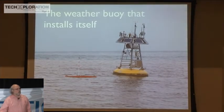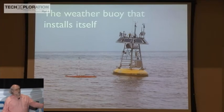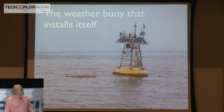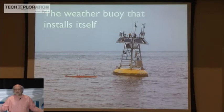So what do you do with these things? They can act like a weather buoy that installs itself. If you think of a buoy out in the middle of the ocean, you'd think they're kind of inexpensive because they just float there and have some instruments on top. But the ships that go out to do servicing missions on them cost about $150,000 a day to operate, and it takes a week out, do your thing, a week back. It can be a couple million dollars just to do one servicing mission on a buoy, and you service them once a year. It adds up to real money pretty quickly.